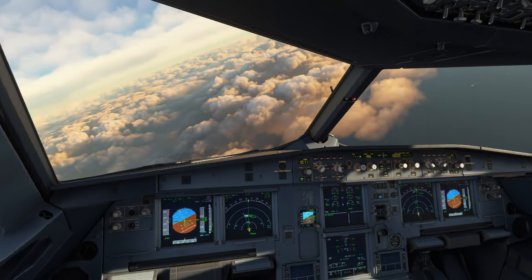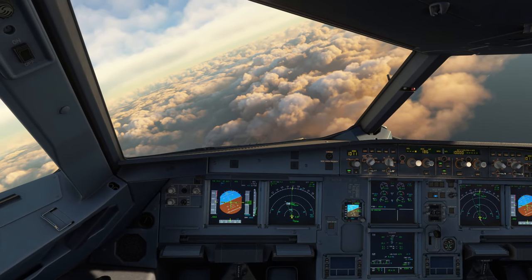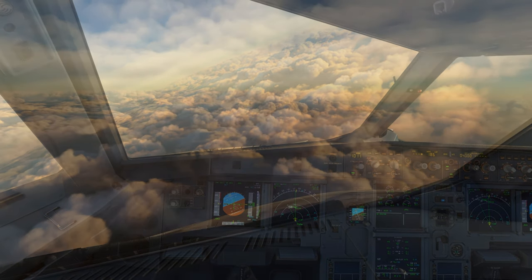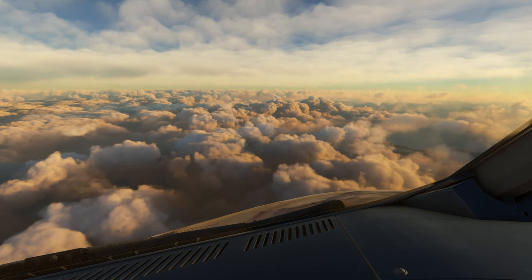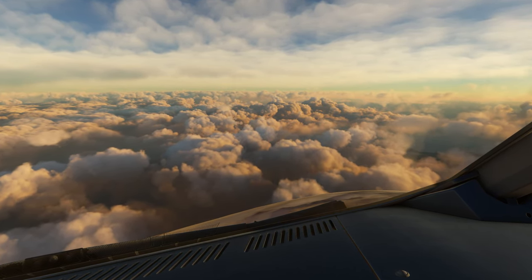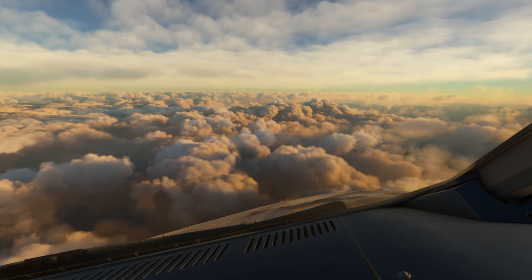Descend to 2500, JetBlue 1036. Approach chamber 73 kilo. JetBlue 1036, 2 miles from Kuto. Turn left heading 155 until established on the localizer, cleared for the ILS, runway 10 approach.